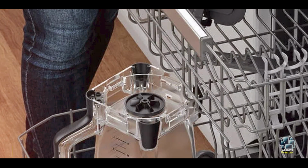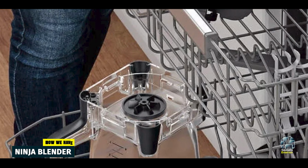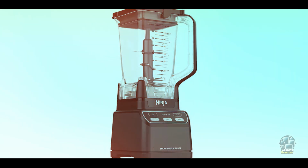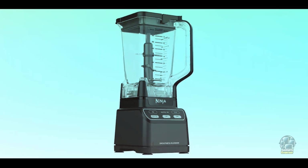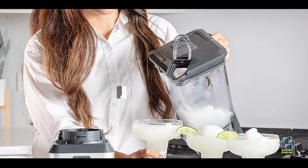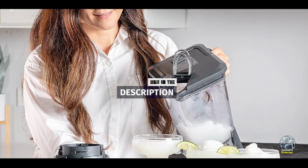In the second spot, we have Ninja Blender. The Ninja Blender is a powerful kitchen appliance known for its ability to handle everything from smoothies to soups to nut butters. With its robust motor and sleek design, it's an essential tool for anyone who enjoys making fresh, blended drinks or preparing quick meals.